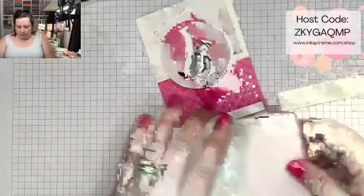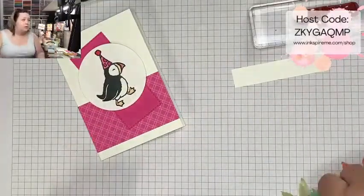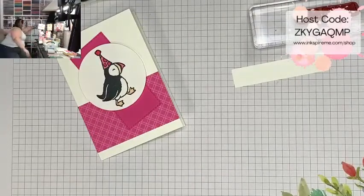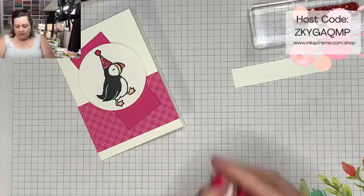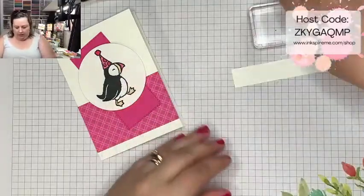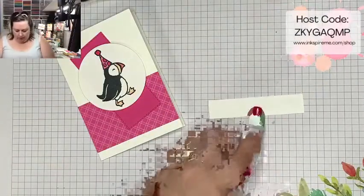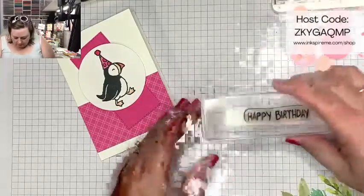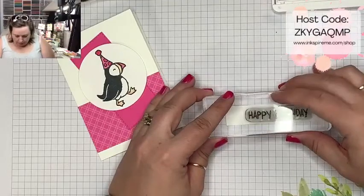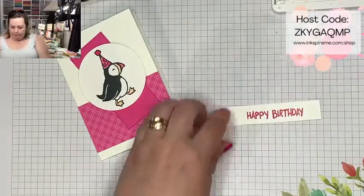So I am going to pull in the happy birthday stamp, and I'm going to grab my ink because I forgot to grab that. So again, coordinating colors. This is our polished pink ink. And this piece of basic white is 3/4 of an inch wide. And the length is irrelevant because I'm actually going to trim it to create a banner flag. So there's our happy birthday.